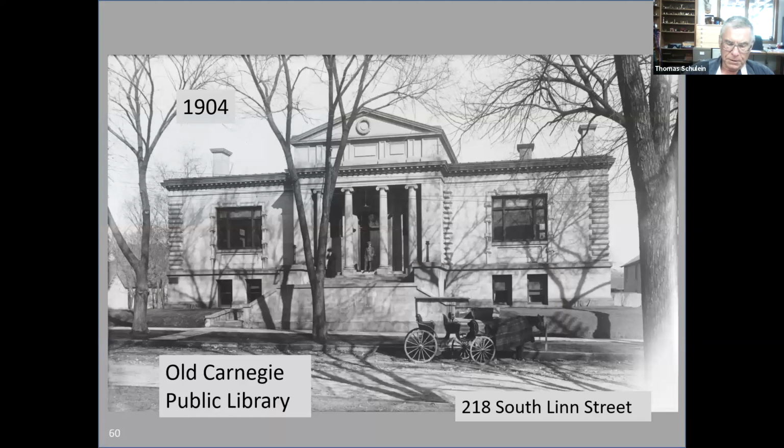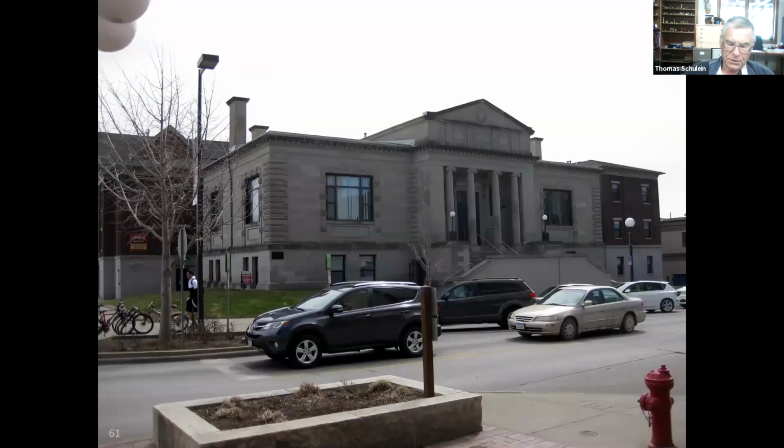The first public library opened in Iowa City in October of 1904. The enormously wealthy Scottish-American businessman and philanthropist Andrew Carnegie was said to have donated money for over 2,500 libraries throughout the world. He did this between 1883 and 1929.